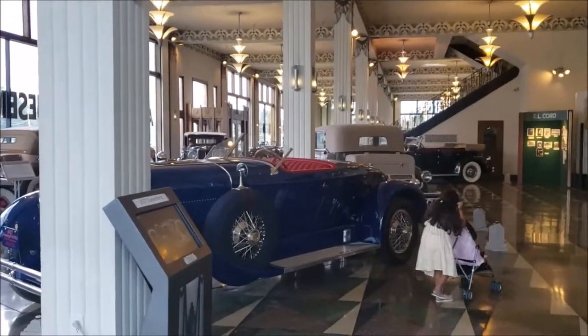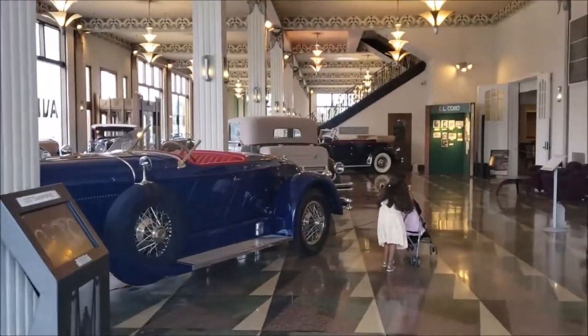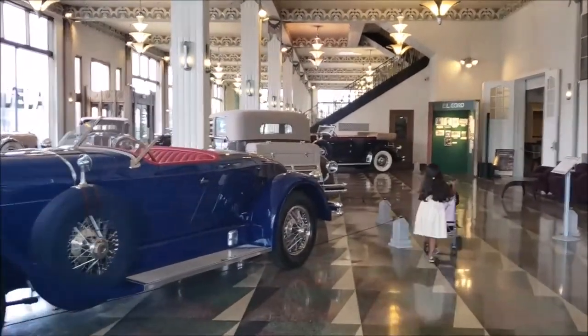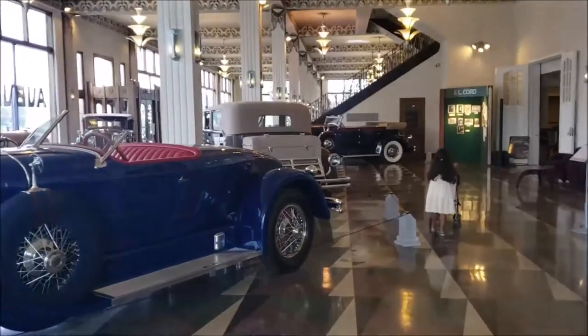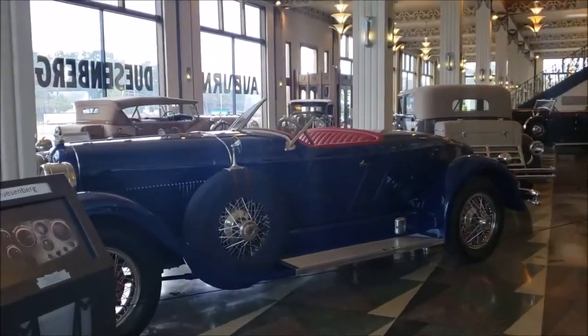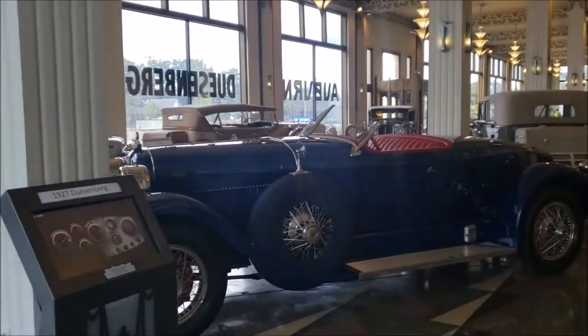They love what they do. They love being here. The docents are amazing. The volunteer coordinator is amazing. And I just hope that you get the opportunity at some point to come through Auburn, Indiana and see these museums. It is worth your time. It's definitely worth a detour.